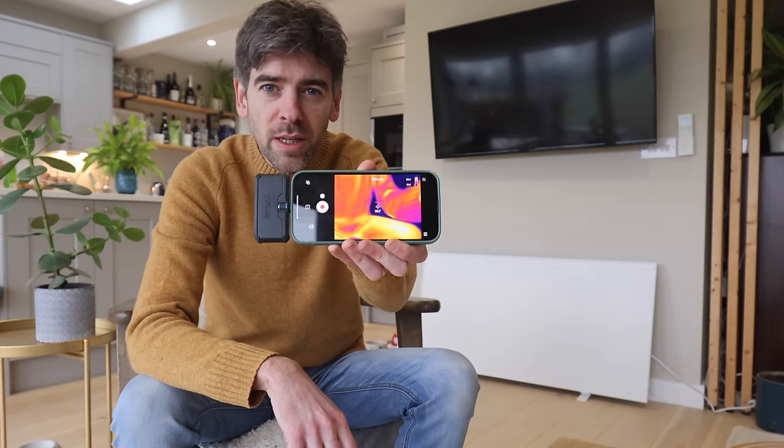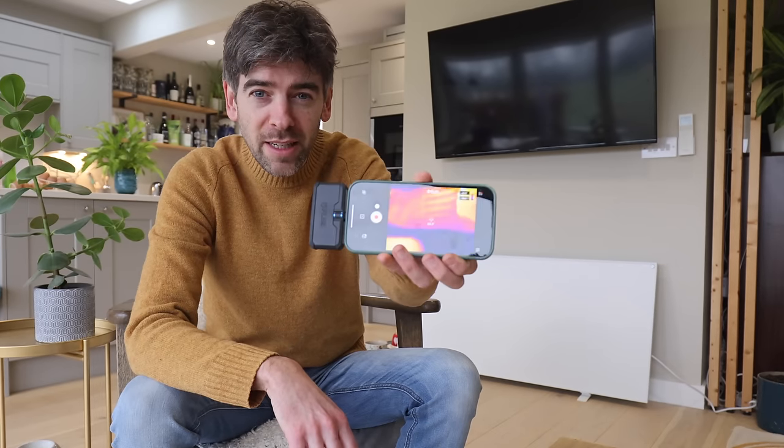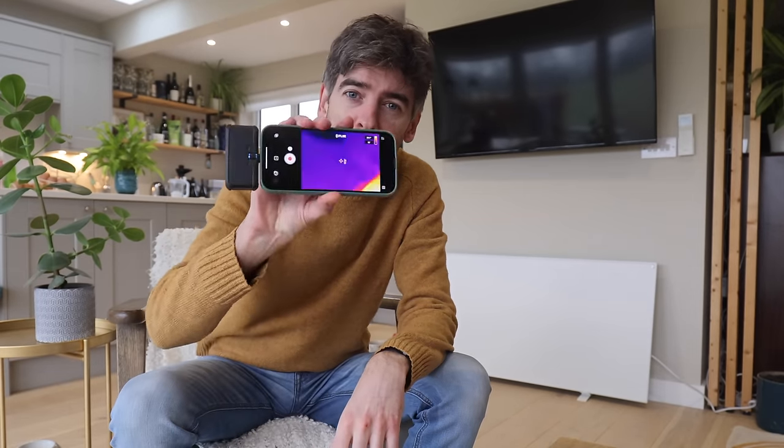So we're going to turn this on. What we're also going to do is check out how it looks on here. This is a very cool little thing. It's a FLIR, F-L-I-R, I think that's how you pronounce it. FLIR Pro, I think it is. It's like an infrared device, an infrared camera. And this will tell us how hot everything is in the room.